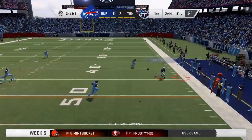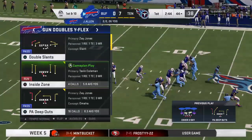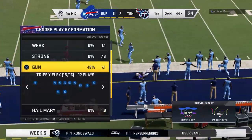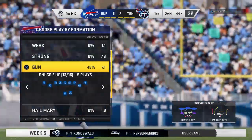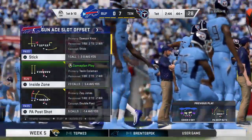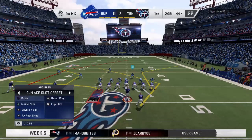On 2nd and 9, Allen, it's brought in complete. It's John Brown. 15 yards on the play, first down. A gain of 15. People worry about throwing the out route because often it can get jumped, and that can turn into either an incompletion or an interception. But not on that one. Everything came together, and he catches it and goes over the sideline.